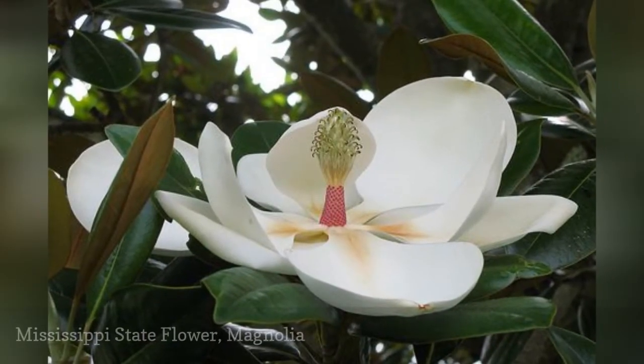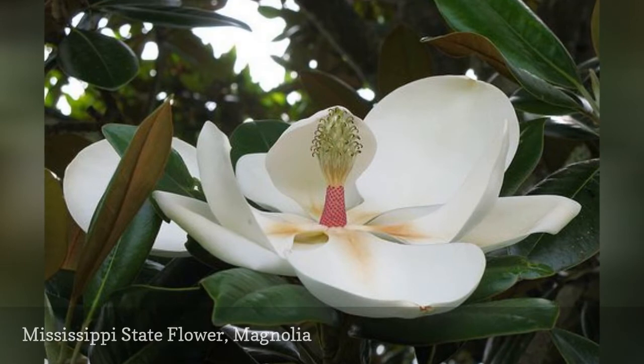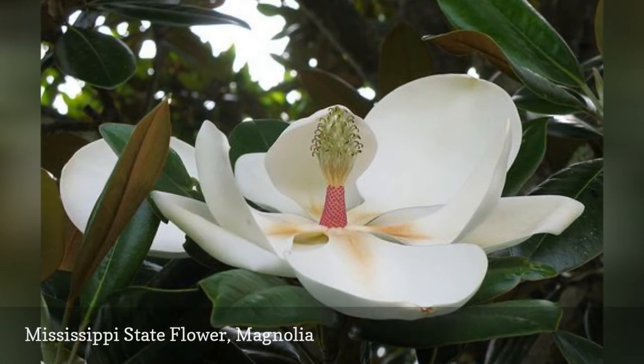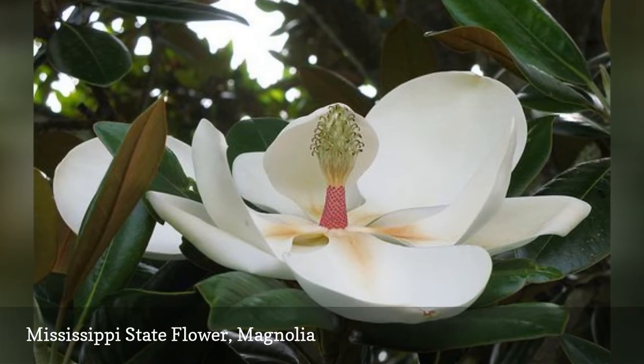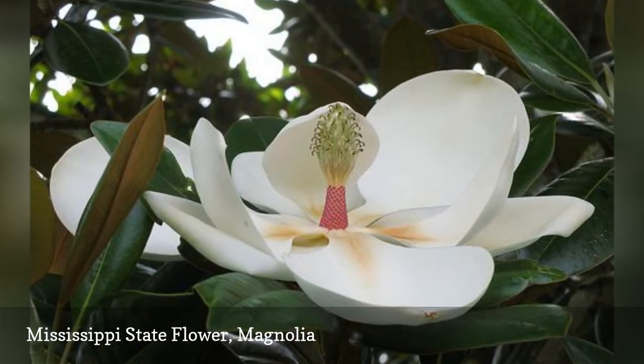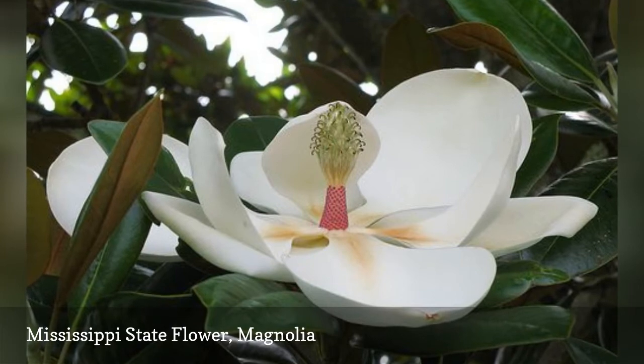Mississippi is called the Magnolia State, a fitting name considering the magnolia is also the state tree. The flower was selected by schoolchildren in Mississippi in 1900, receiving the most votes among its competition, which included the cotton blossom and the Cape jasmine.